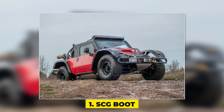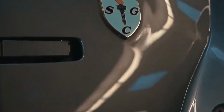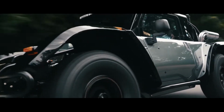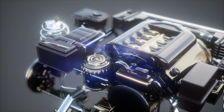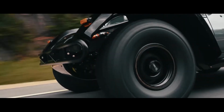Number 1. SCG Boot. The SCG Boot is one of the weirdest looking road cars around. It's got this exposed bodywork, headlights like a jumping spider, giant off-road tires, and it's as big as a Tonka toy. Pretty imposing, huh? And to top it off, it's got a supercharged V8 engine, a roof snorkel, and 2 Gatling gun exhausts next to a full-size spare tire.